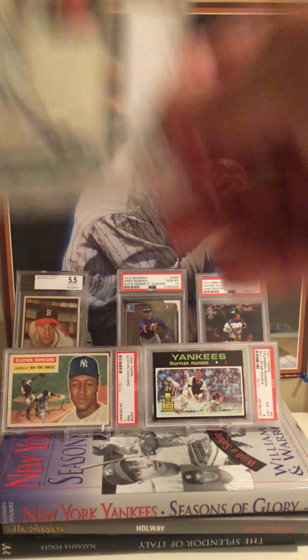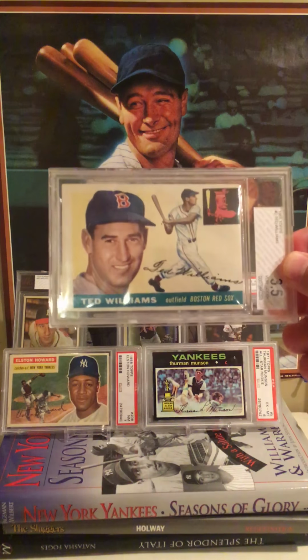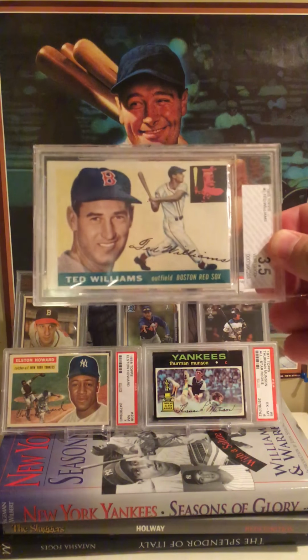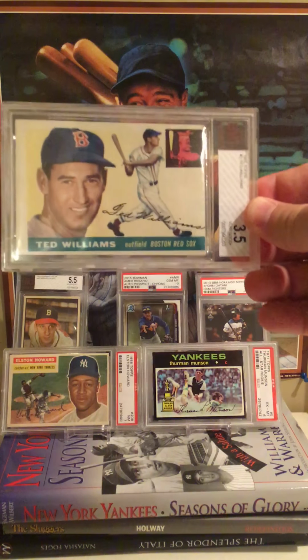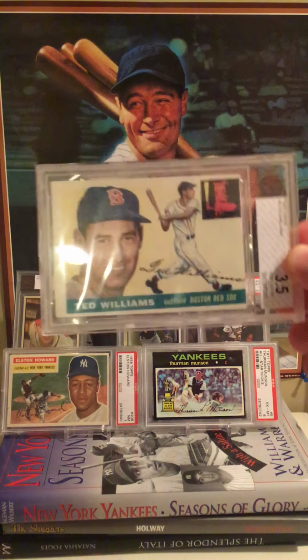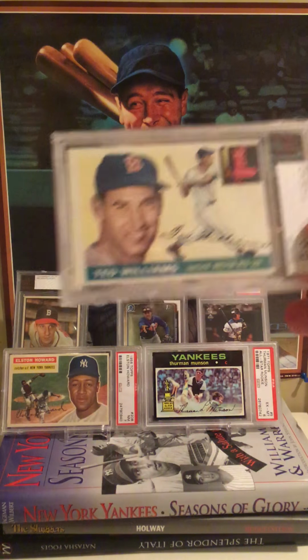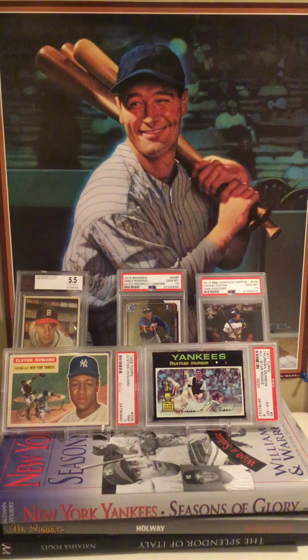Next up is actually a card. This is the 55 Topps Ted Williams. When I was growing up, this was always my number one card. And to now say that it is number 43 on my list is absolutely bonkers to me. So I don't know why I just said bonkers. I never actually used that adjective, but today I decided to use it.